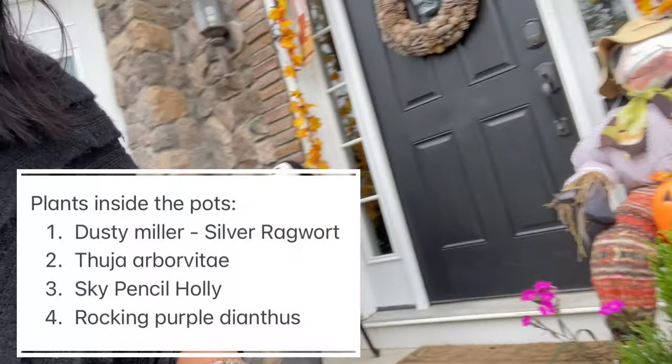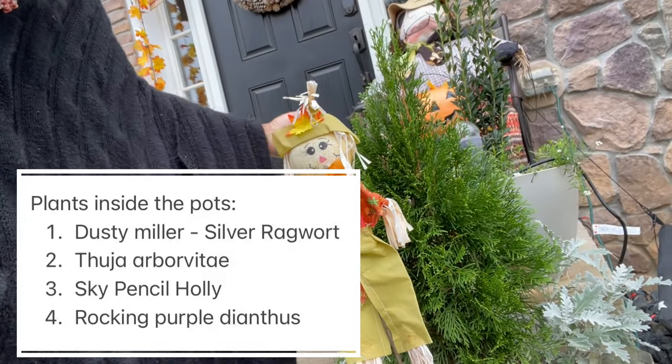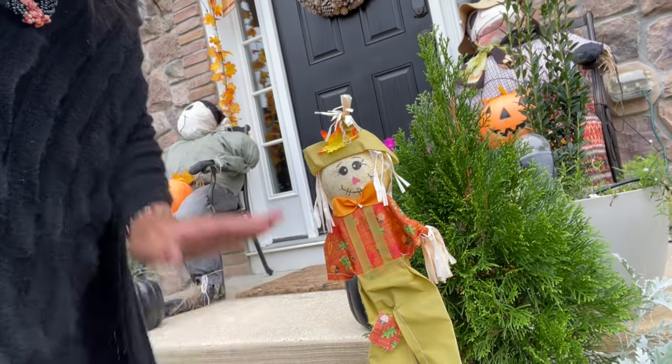So in here in the front, we also have our thuja arborvitae right here, and our thuja has grown tremendously. If you remember from last year, it was a very tiny baby, and as I always say, it's better to buy things that are babies because they're cheap and they're going to grow eventually. You just have to be patient, and so you save a lot.